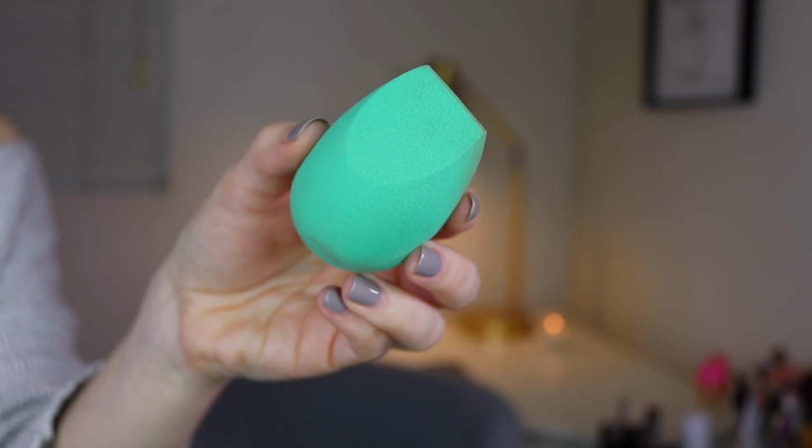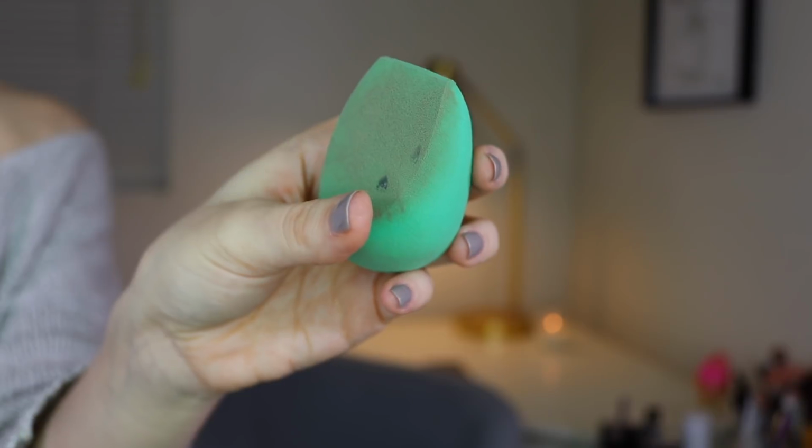Another somewhat more recent discovery, I think I discovered this back in late September, was a sponge. This is a beauty sponge. This is the first beauty sponge I have found that I actually really like. I'm getting more into sponges now. I think I'm more on the sponge side now than I was before. I used to be a diehard brush fan. But the sponge that I discovered this year that I really like is very inexpensive. It's the Ecotools Sponge. Mine is currently very dirty for a reason, because I use it a lot.